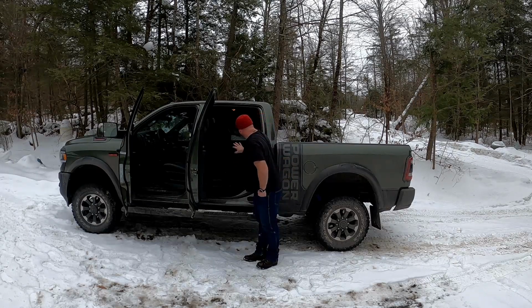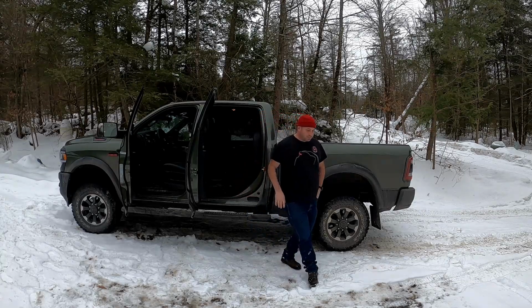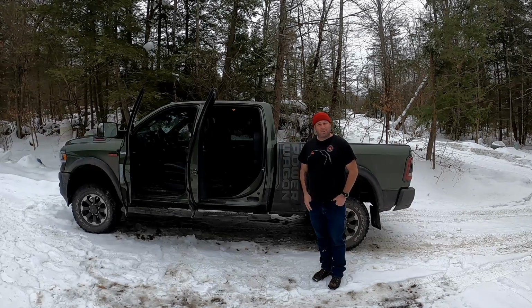I may look at the Goose Gear seat delete for this in a little bit, but I want to give it a little more time with the vehicle before I go taking parts out, because I did buy it to have seats and all that stuff. But the Goose Gear one would put it back a little farther and give me a little bit more space back there. So that's something I'm looking at.